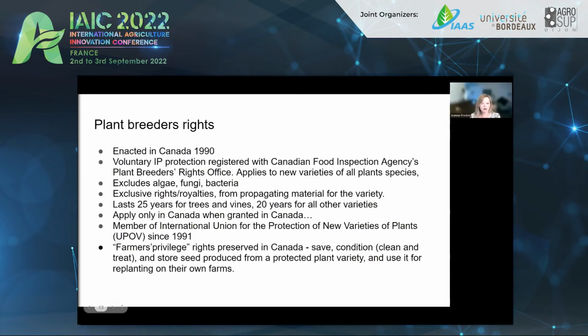Plant breeders' rights are used to protect new plant varieties. Registration is handled by the Canada Food Inspection Agency and requires proof of novelty, which relies on demonstrations and field trials. The protection lasts for 20 years for most plant varieties. The rights are national, although we are a member of the Union for Protection of New Varieties of Plants and have been that since 1991.